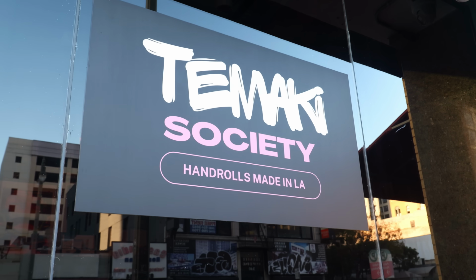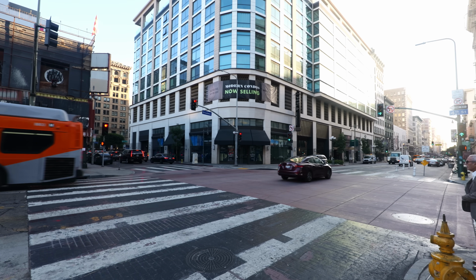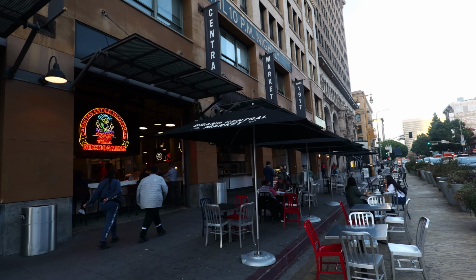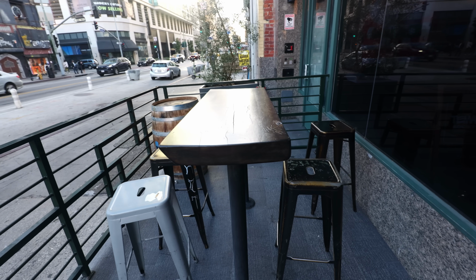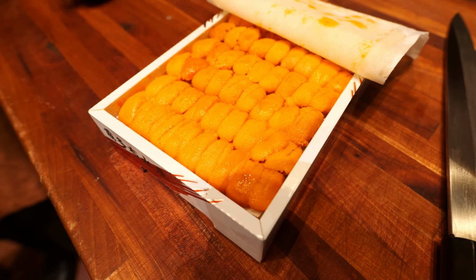This is Steve from Rockstar Eater, and in today's video, I'm going to be checking out one of the hottest new sushi hand roll bars in Los Angeles. Behind me is Temaki Society. It's in downtown LA, and it's actually very close to the Grand Central Market. That's pretty cool. And what makes this sushi hand roll bar pretty unique is that it is a fusion of Japanese and Korean flavors. Very chef driven, very must try.